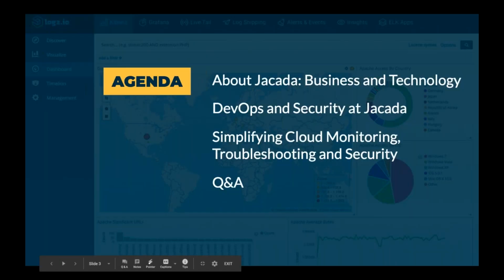I did already cover this at a high level, but just to recap our agenda for today. Over the next 30 minutes or so, you will learn more about Jacada, their business, and the technology stack, with a focus on their observability and monitoring program. We'll hear about their embrace of open source, their business drivers for deploying log management and Cloud SIEM solutions, and the resulting improved visibility and incident management that has been programmatized in response to operational and security events.